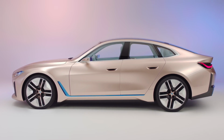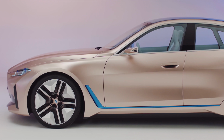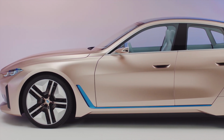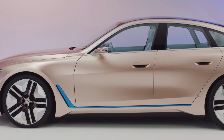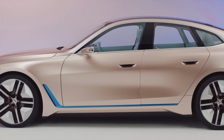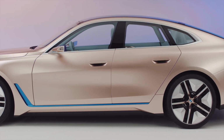Nevertheless, interesting strategy changes. 90% of the assembly line will stay the same as for the 3 Series. For the remaining 10%, which mainly concerns the back part of the i4, they need to invest some 200 million euros for the Munich head plant. Let's take a closer look at the BMW i4.